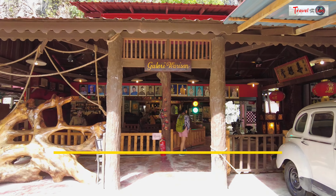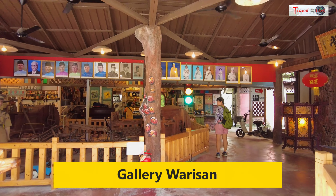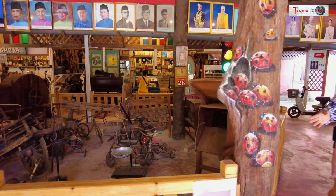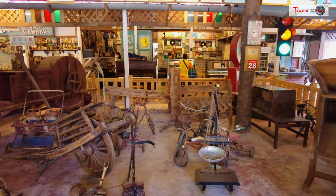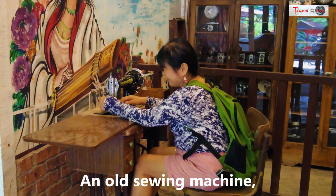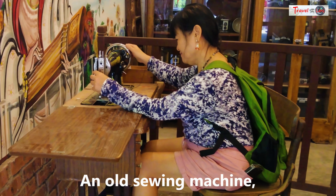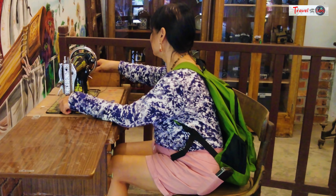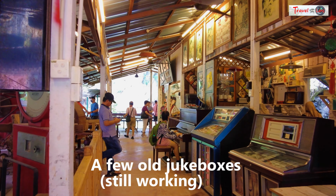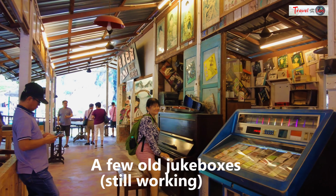We arrived at the Gallery Warisan next to the Bayan tree. We saw some old-fashioned furniture and decorations, vintage clothing and accessories. As I walked through the gallery, I was struck by how many displays resonated with me. An item that caught my eye was a jukebox still in perfect working order. It's a very old jukebox.